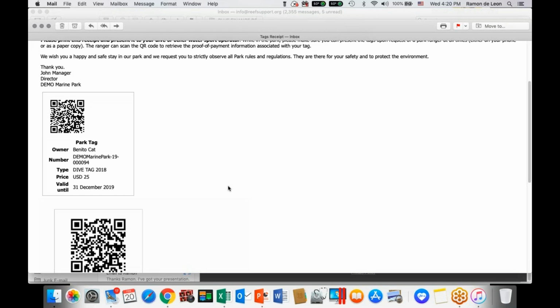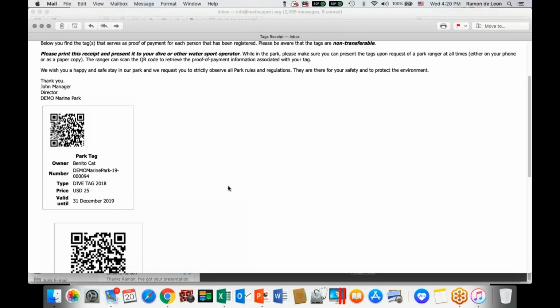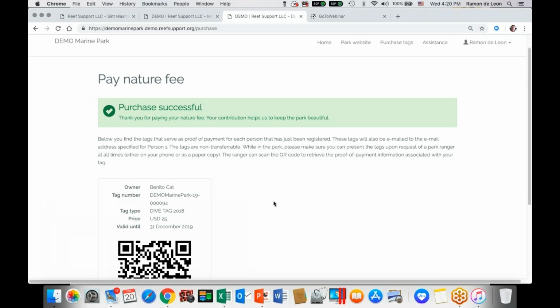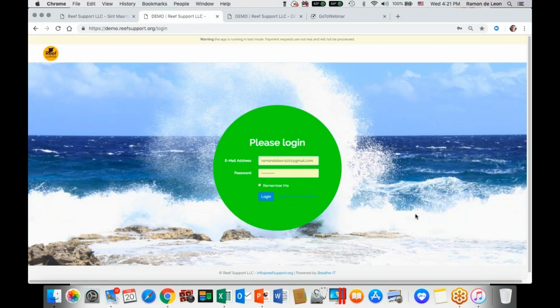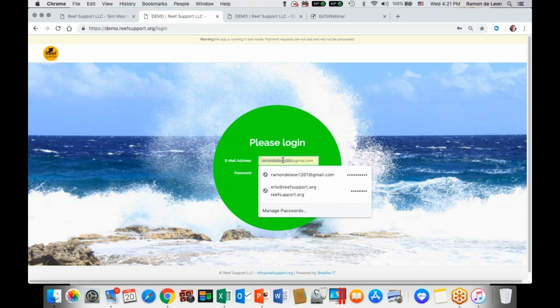buying a tag. So I will log out now, and I will log in again with a username that I just created to show you what I call the back office features. I just created a username for this park. His name is John Manager, and he's the manager of the demo park. So I give him login information, and the system welcomes John.